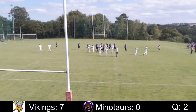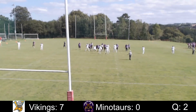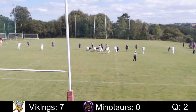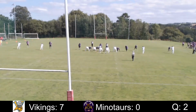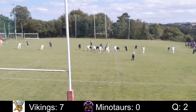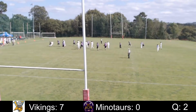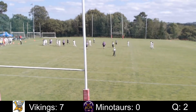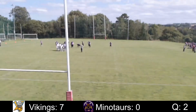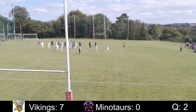Lovely, Darren Enright in at running back. Spread formation, two wide receivers to his left and right. Kieran Gilhool. Ball snapped, and off to the running back. Lovely running, Darren looking to go outside. Good gang tackle from the Vikings corners there. Darren Enright with the run.